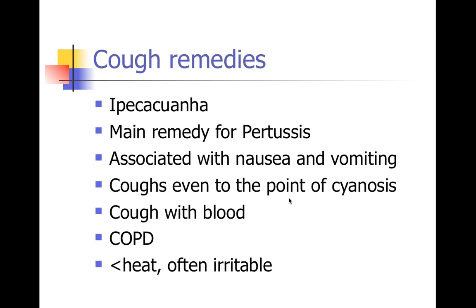Now, ipecacuanha is a big remedy for many conditions associated with nausea and vomiting. So that is the characteristic feature of this homeopathic remedy. When you have any symptoms that are tied into nausea and vomiting, you think of ipecacuanha.